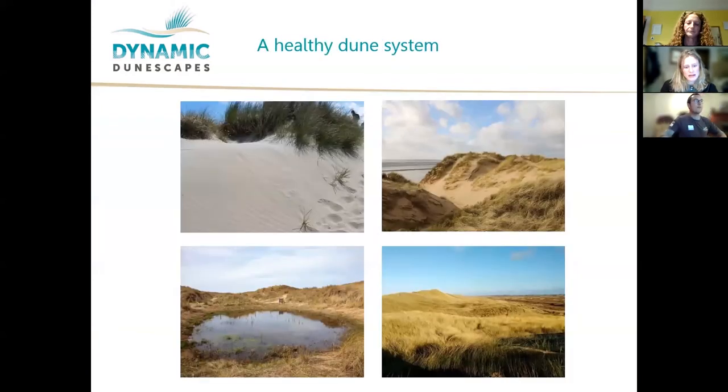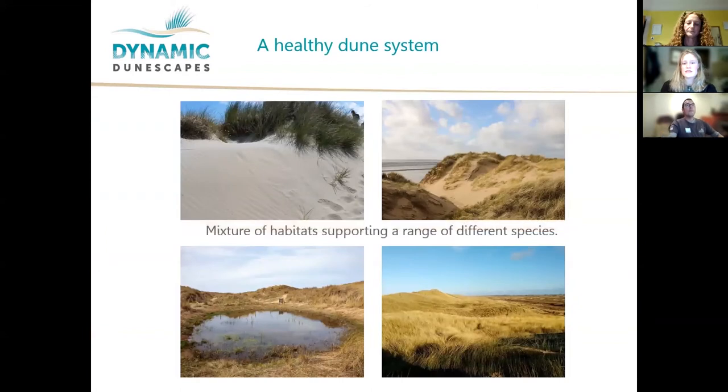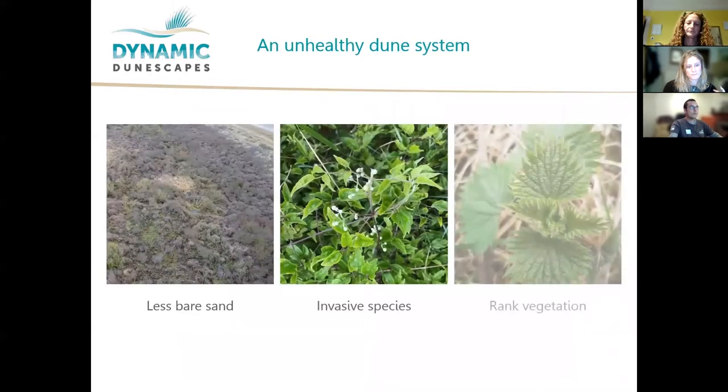So in summary, a healthy sand dune system is going to contain a mosaic of different habitats. You're going to have bare sand areas and mobile dunes with the early pioneer species. You're going to have species-rich dune slacks supporting different mosses, plants, liverworts, and vertebrates. And you're also going to have the fixed dunes where you find species-rich dune grassland, and hopefully vegetation and scrub with a varied age structure.